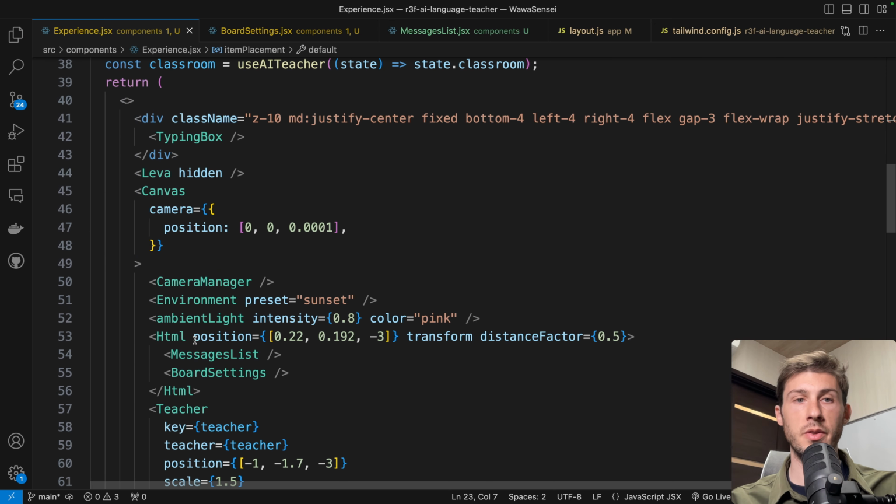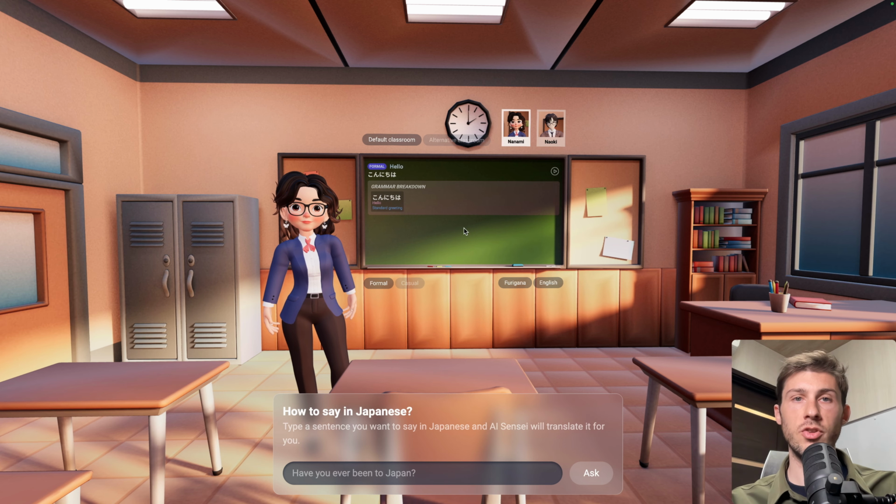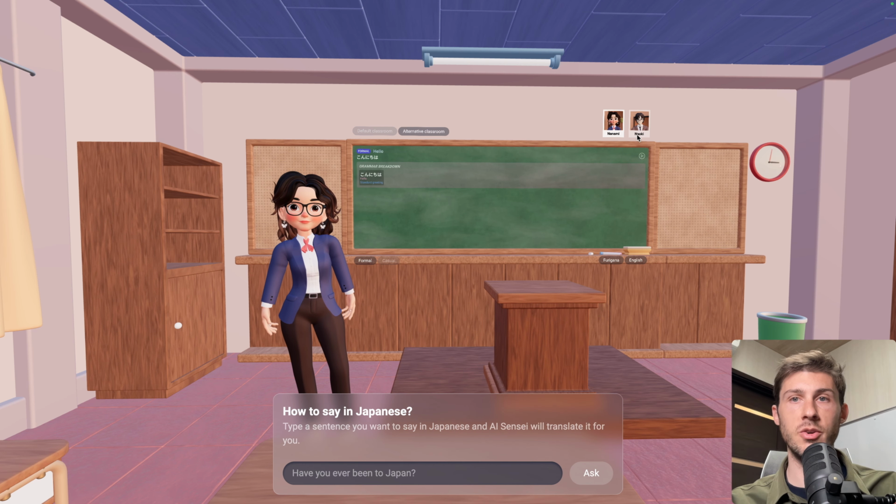So first on the HTML, instead of the position here, we're using item placement of classroom of board. For the classroom, same apply. We don't want the position from it, but from item placement of classroom. And for the teacher, also on the position, we want the item placement of teacher. Now let's try it. We can switch between the different classroom and it's updated correctly.